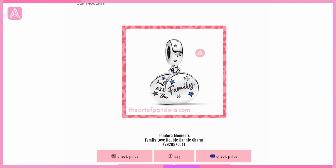Again, this would fit on a family bracelet. Lots of versatility with this charm because it would fit on a celestial bracelet, a family bracelet, a Christmas bracelet. I think it's really pretty.